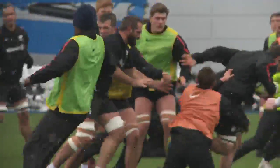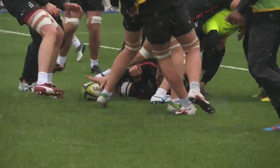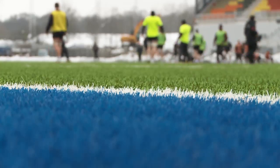I think overall it's a massive step forward for English rugby, and I'm pretty sure if this is a success, we'll be seeing more and more of these pitches popping up in the Premiership in the years to come.